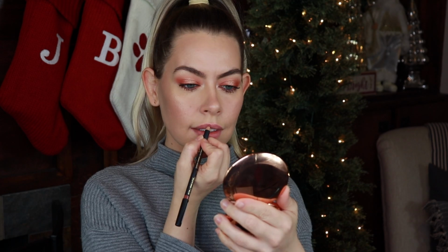I think that mechanical lip pencils don't allow me to get the precision I'm looking for, so I really like that I can sharpen a wooden one, and these are just as good as the MAC lip liners, probably a tenth of the price. I think these are like $2.99.